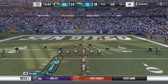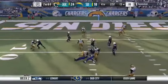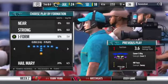They come out here in the I. They'll toss it to Yeldon. And he'll be dropped at about the 11 after only a yard. Jerry Attaochu brings him down.